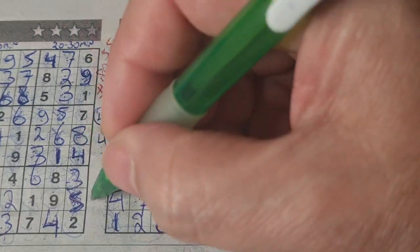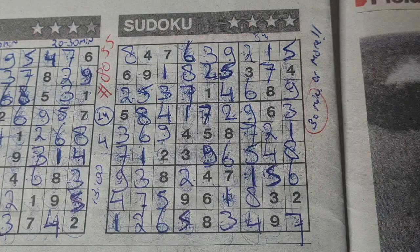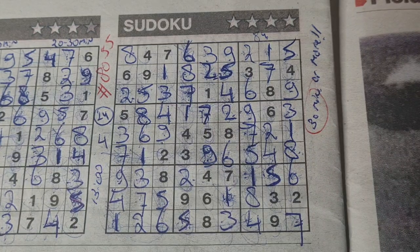Finished in 30 minutes. Cannot believe this, for a 4-star puzzle. Wow. Well, it should be a 0 stars. Anyway, we solved it again, and I like this one.